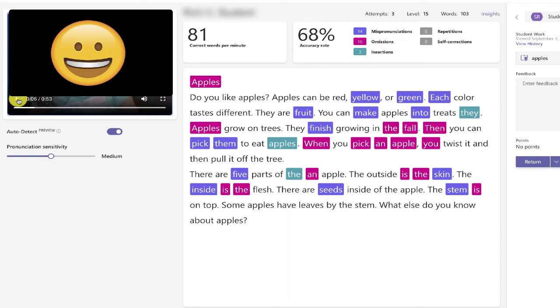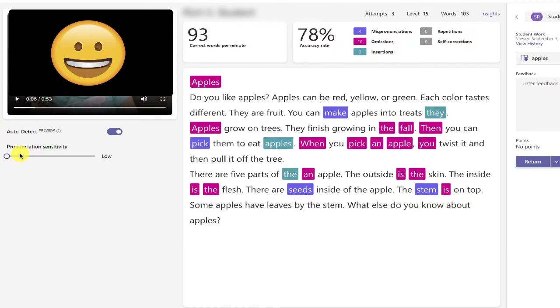Okay, we're dealing with younger students who may not be able to pronounce or articulate words correctly. So I'm going to slide this all the way down to low for pronunciation sensitivity, and that will definitely affect my score. It jumps to 93 words per minute and has an accuracy rate of 78%.